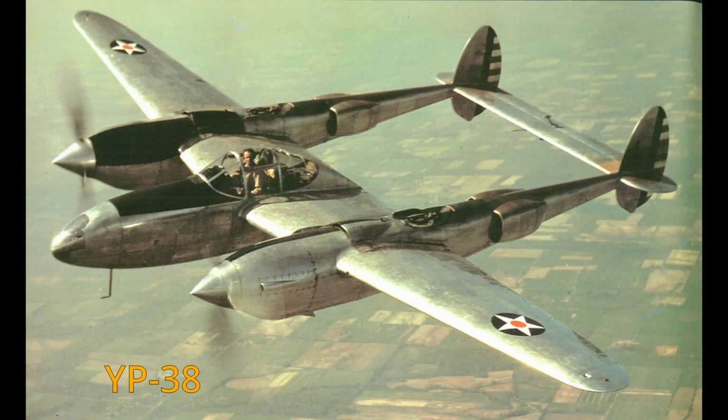Within 2 months, the Army had ordered 13 new prototypes for a grand total of $2.1 million. These would be the YP-38s, also known as the Yippies for short. Some design updates for the YP-38: their propellers went from inward spinning to outward spinning, which fixed some buffeting issues that they had with the XP-38, and then they also got more settled in their armaments.